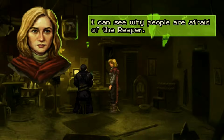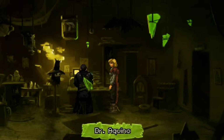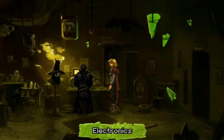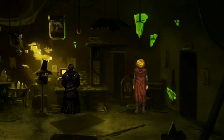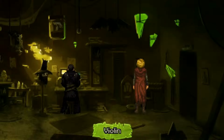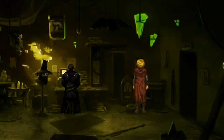I can see why people are afraid of the Reaper. Please don't touch that. An old radio and some... Just as I suspect. Nice. I've never heard one of these played before. I'm not a musician or a thief.